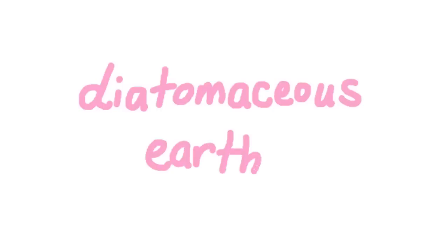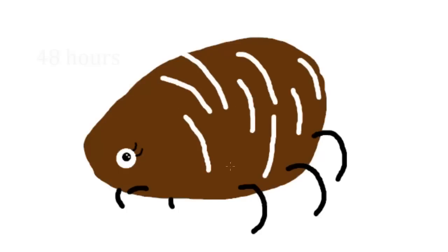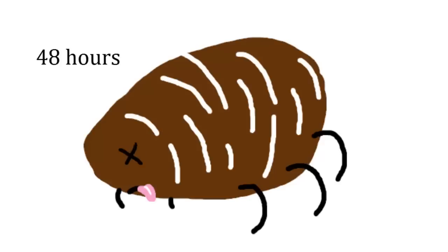Alternatively, you could apply diatomaceous earth to kill fleas on your animal. DE is a fine powder consisting of microscopic plankton skeletons. These skeletons are very sharp, and when they come into contact with insects, they cut open their exoskeleton, which dehydrates them and kills them in about 48 hours. When applying this powder, try to avoid you or your animal breathing in the dust, because like any powder, it can be irritating to the lungs.